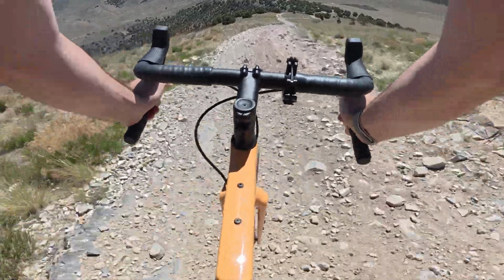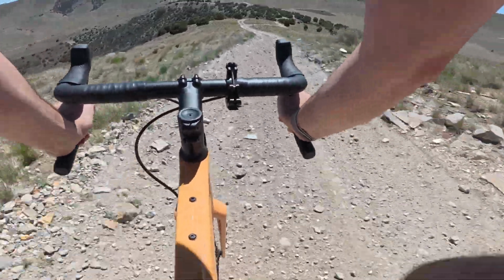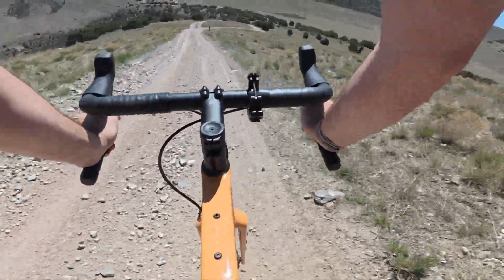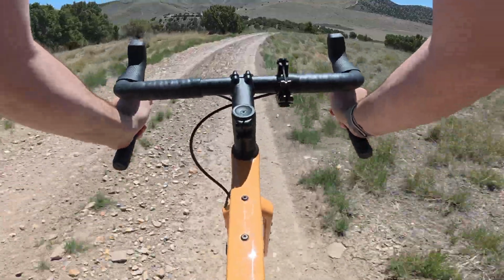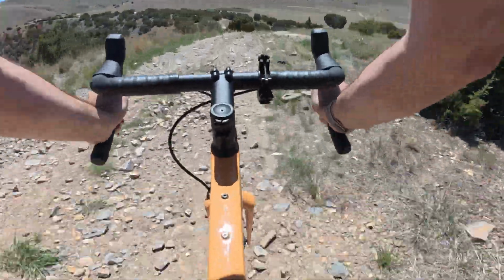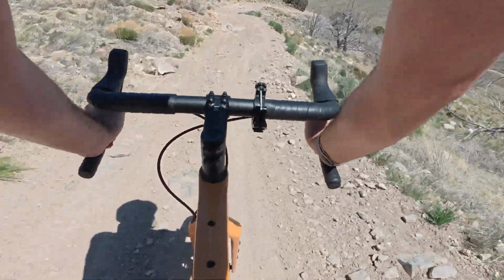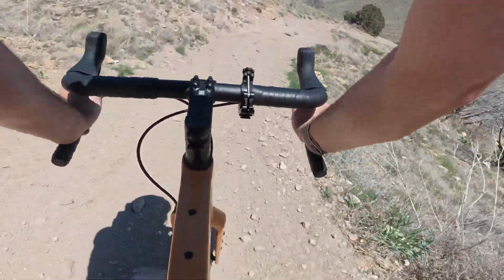But the Grizl feels really at home on rough, technical terrain. Stuff I would normally avoid on the Diverge or on the Crux or on any other gravel bikes, I do not mind on this bike at all. You don't feel out of place. It's definitely rough, it's not a smooth ride, but you can do totally fine on it. You can ride this bike wherever you would like. Yeah, see, this section right now, it's pretty dry, it's pretty loose.